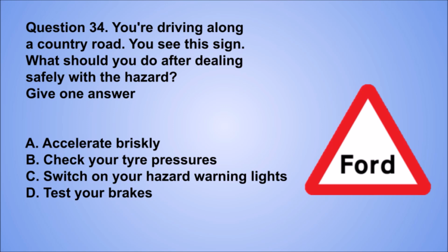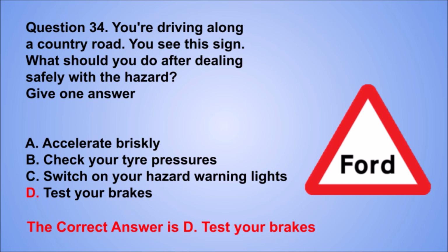Question 34. You're driving along a country road. You see this sign. What should you do after dealing safely with the hazard? Give one answer. A. Accelerate briskly. B. Check your tire pressures. C. Switch on your hazard warning lights. D. Test your brakes. The correct answer is D.